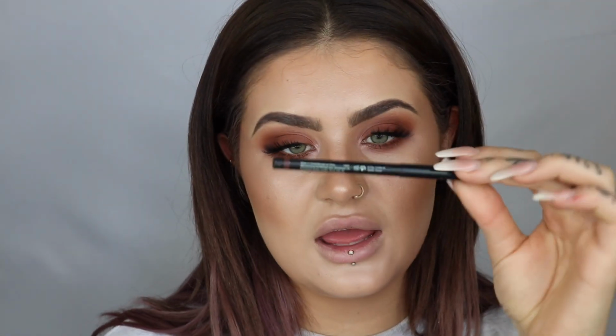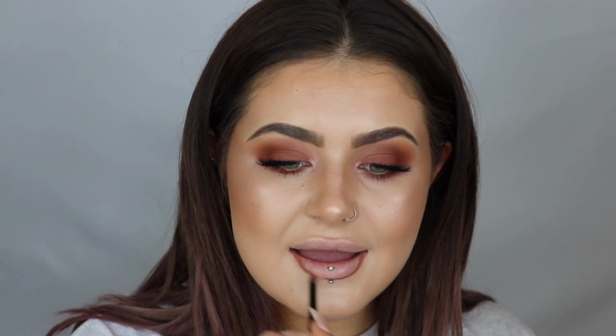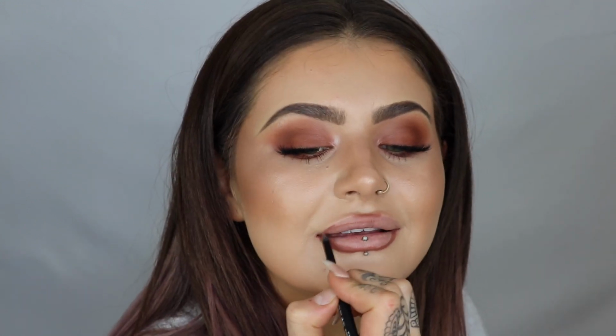Okay, lips. I'm going to just get the excess off with my finger. And I'm going to do my favourite new nude. Are you surprised? So again, two high-end products. This is my Illamasqua liner, and this is a slick stick in the shade Dream. I've used it a fair few times before, but it is my favourite nude liner. And then for my top lip, I've been doing this lately and I really like it. I just go straight across my Cupid's bow, and then just follow the natural lip line on the sides.